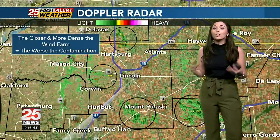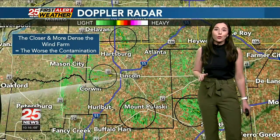Now, there's an even more dense wind farm located northwest of Decatur in Macon County. There are 127 total wind turbines, and that puts it at 2.25 towers per square mile. So the more dense these wind farms are and the closer they are to the radar, the worse the contamination. And we get that all the time because of how close it is to the office.